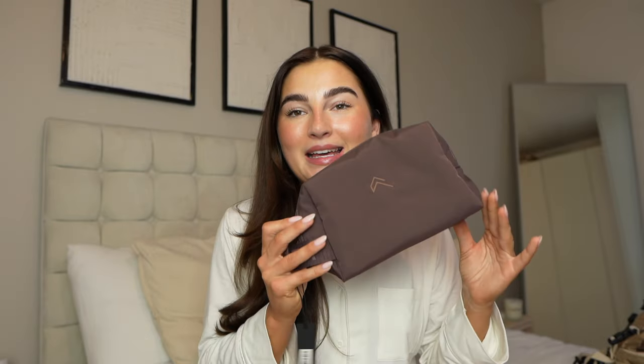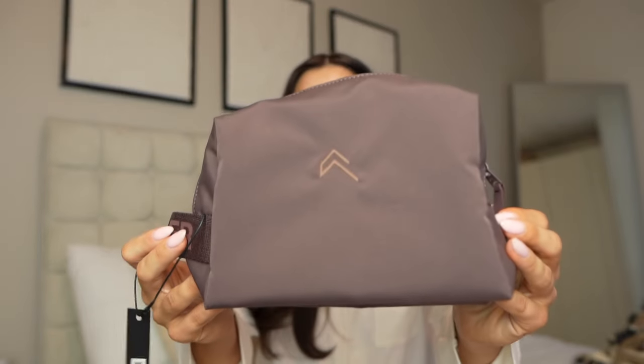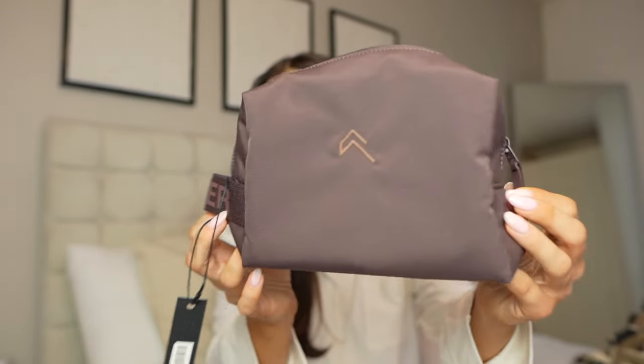Okay, so this was within the advent calendar. I'm going to put it underneath this section, gym bags, gym equipment, because this little guy is going in my gym bag. And you know what I'm going to put in there? Bobbles, scrunchies, tampons, sanitary towels, everything that I always don't have at the gym but need is going in this bag. I think it's the perfect size to fit everything in. Look at it.